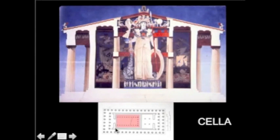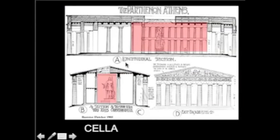So I'm just showing you here where the cella would be. And this is a section. And these sections are all speculative, based on archaeological evidence. This would have been 19th century archaeological evidence, so probably better images of the Athena statue in the Parthenon would be conjured up today. But this is a spectacularly dramatic one. And again, here we see the cella and the cella in section again in the Parthenon.